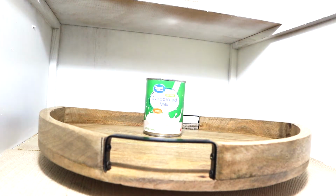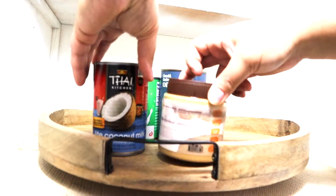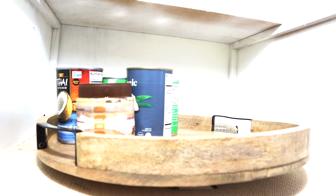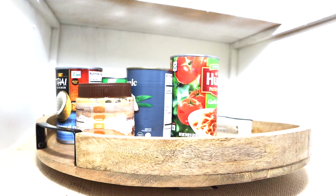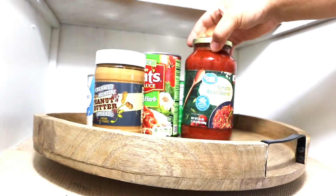I loved it. So I picked it up because I had previously gotten this other turntable from Target, but it was actually a lot smaller, and so I was really happy to find this. But I'm going to see if I can still somehow get them to work. So I'm just going to use these things that I purchased, and I'm going to see which ones can fit and what works best for this space.